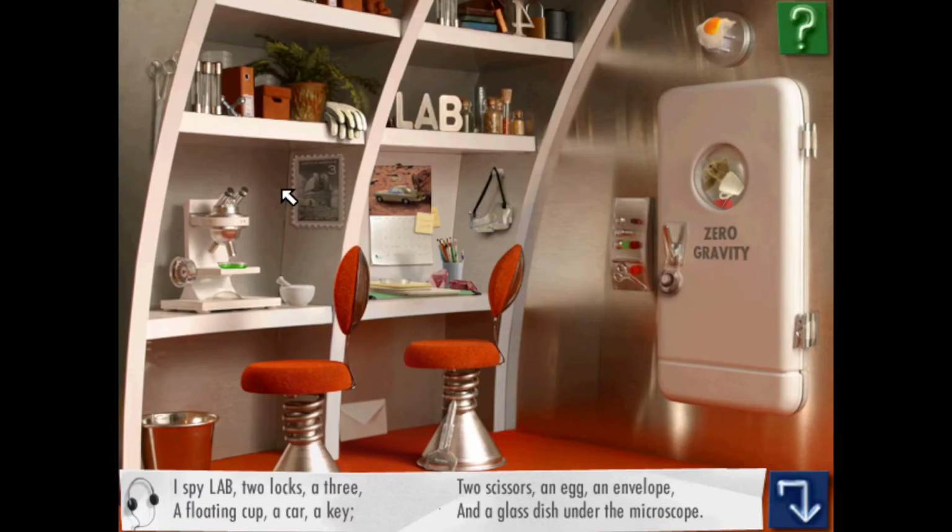I spy lab, two locks, a three, a floating cup, a car, a key, two scissors, an egg, an envelope, and a glass dish under the microscope.